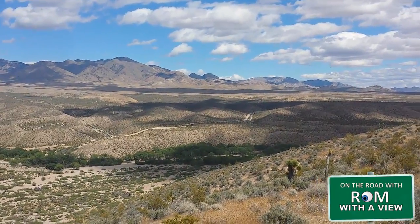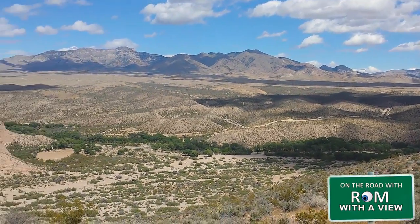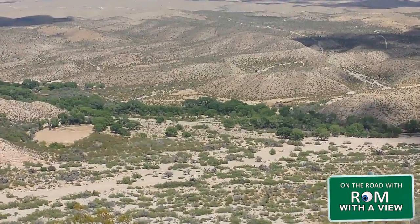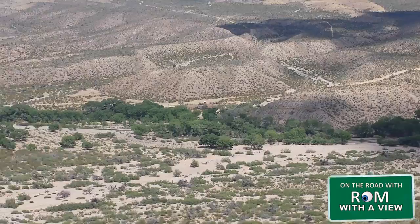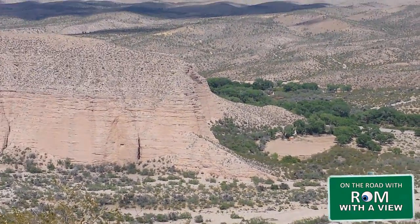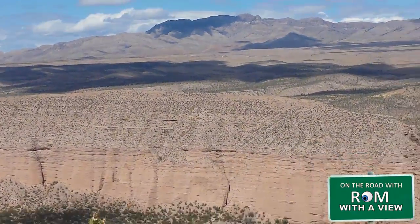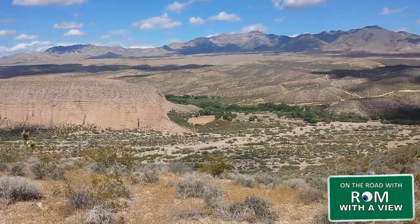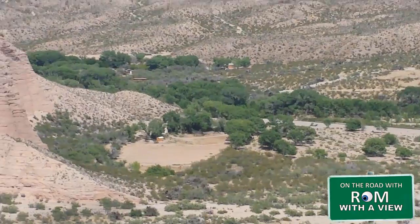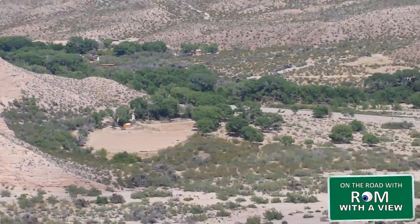Okay, so we came from up over there, came down this road, and as you can see down in the bottom of this valley, I'm just going to try to zoom in, there we go, there is a lot of greenery, and there is actually a river down there. You can hear some cows off in the distance, and so yeah, there's a little oasis, and if I zoom back in here, you can see there's some buildings, and you used to be able to picnic down there.